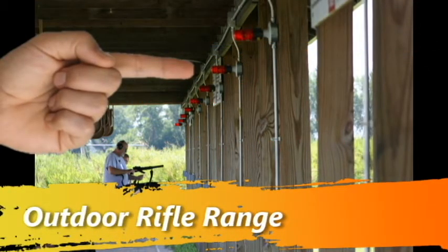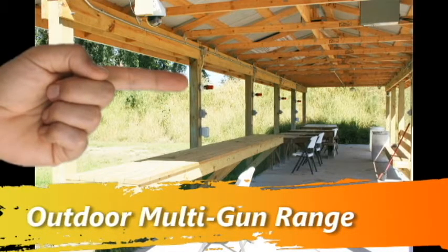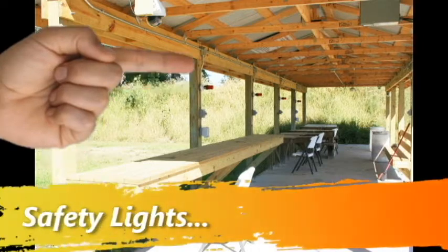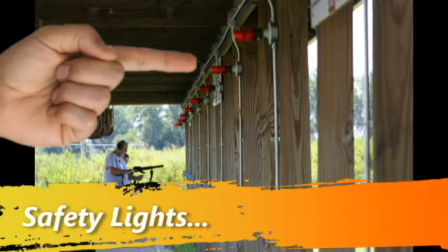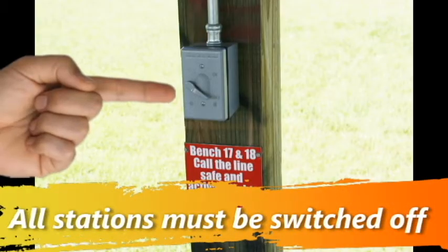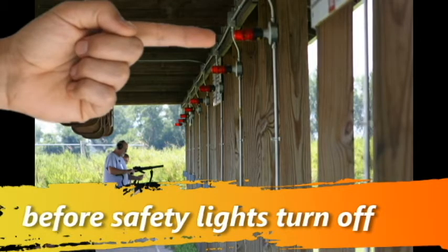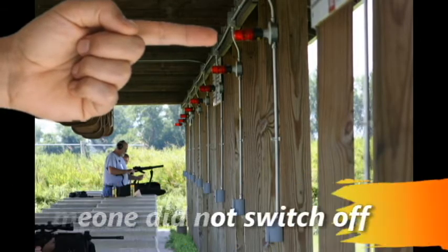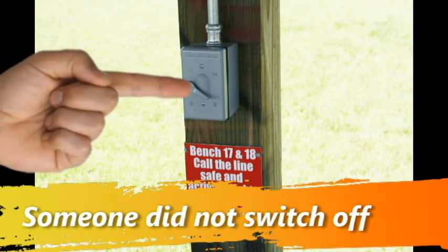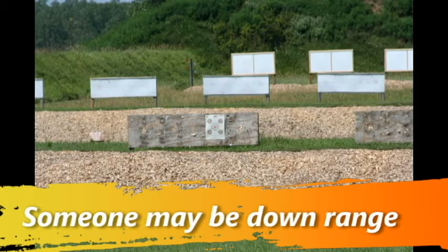The outdoor rifle range, the outdoor pistol range, and the outdoor multi-gun range have red safety lights. When these red lights are turned on, it means the range is safe or that someone may be downrange. Please note that all stations' lights must be switched to the off position before the red safety lights will turn off. If you switch your station safety lights to off position and the lights are still on, someone has not switched their safety lights to the off position or still may be downrange. There may be someone mowing or cutting weeds at the 300-yard targets and you may not see them.